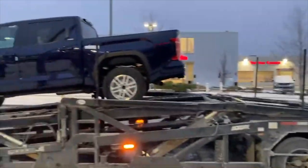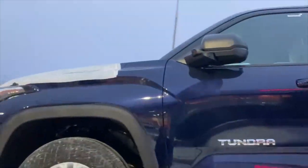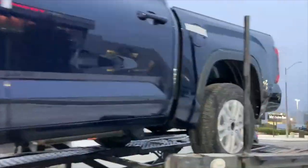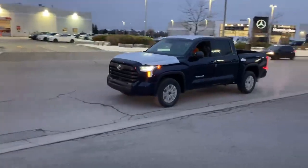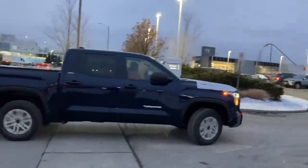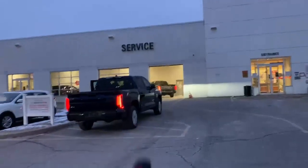All right, one Tundra off the truck. Next will be the blue one. We got an SR5 over here. All right. So 2022 Tundras, we're going to be taking them straight inside, getting them PDI'd and ready for their customers.